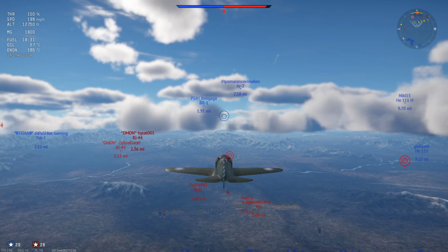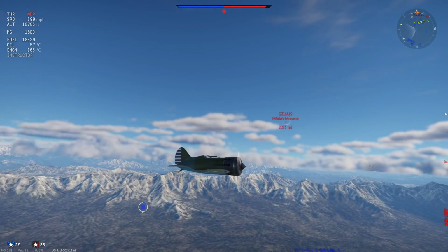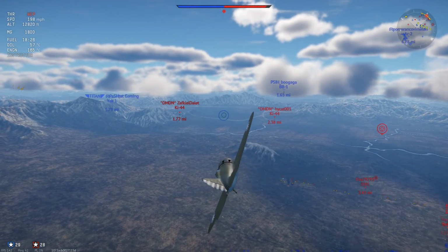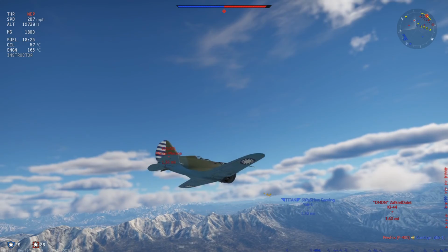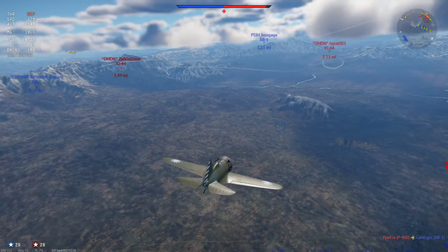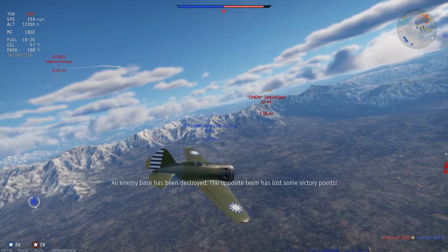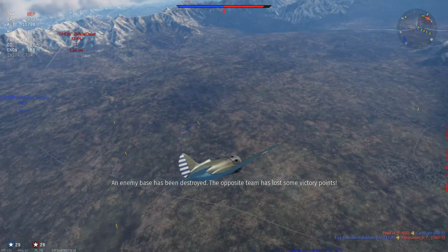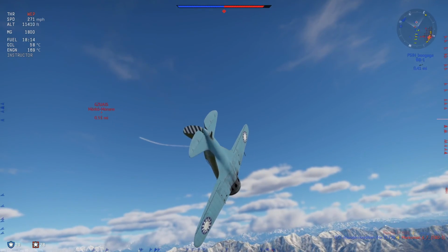Just need a drink break there, because I've done a couple of things today. I think I've done the F2G, and I've done the Dornier 217N-2. So that's also going to sit on the hard drive for a bit. And he's coming for me, so I'm going to force him into high-speed maneuvering, which is my only hope at this point.